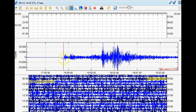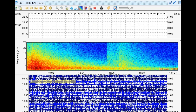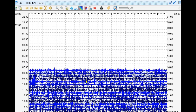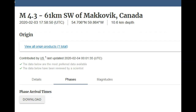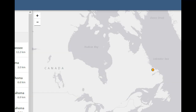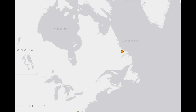This whole thing, starting right here to right here, is the P waves. Starting right here to right here is the S waves. And I don't think we have any surface waves, Rayleigh or Love waves, associated to this. And there's an aftershock right here. So, very, very strange event, which happened in Canada, right in this location right here, guys. Very intriguing. So, that is pretty much it.